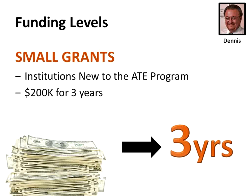The funding levels for the various levels of grants are small grants. Those are for institutions new to the ATE program. Those are generally funded at $200,000 for 3 years.